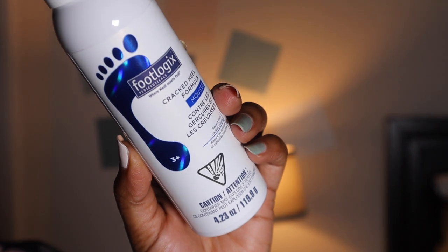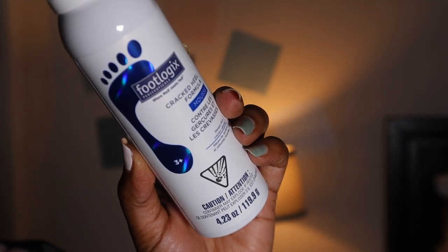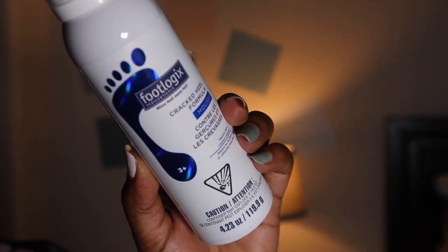Then we have Foot Logic's Cracked Heel Formula. And this was just me trying something new. Did I need this? No, but I thought it was interesting. It's like a mousse that you put on your feet and it softens them. And it's actually like a dry product. It's really weird if you're not used to it.